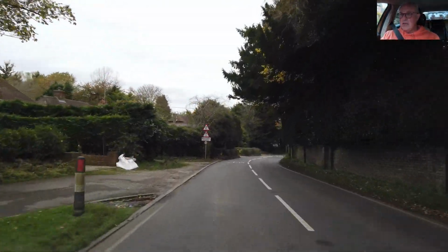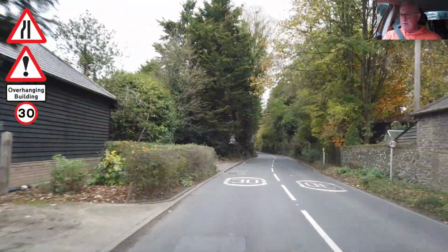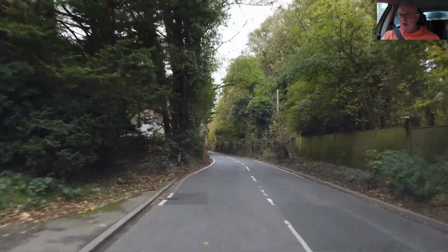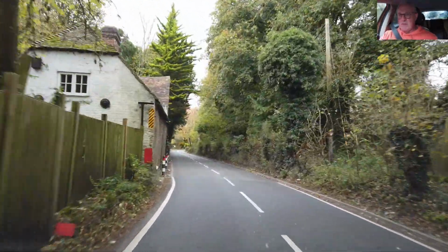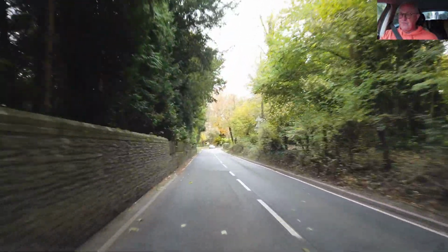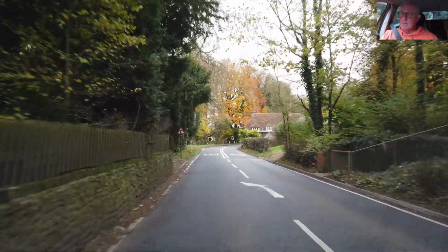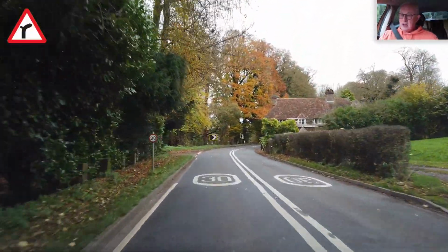Overhanging building and road narrows on the left. You can see they've got the yellow and black chevron type sign. I'm sure that building's had a few hits in the past. Junction on a bend.